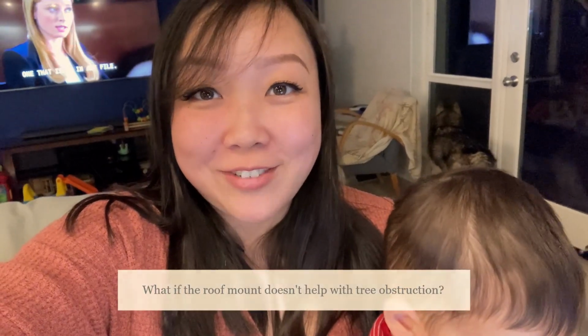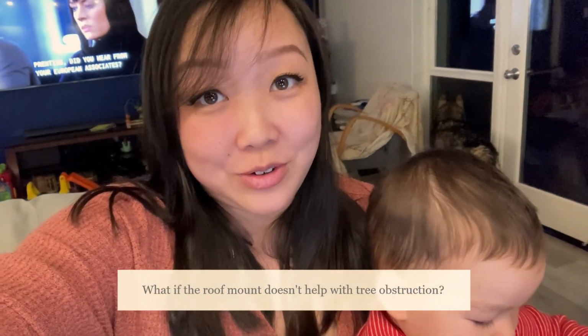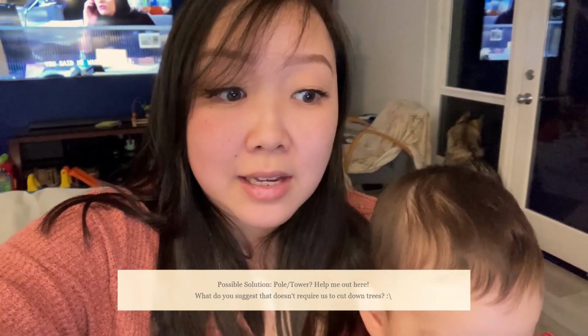And I think the most important question right now, at least for us, is what are we going to do if the roof mount doesn't work? So right now, again, like I've said, we are getting a lot of disconnects because of the obstruction from the trees, and we're really, really hoping the roof mount works. If it doesn't, we don't want to cut down the trees around our house, because that's kind of why we moved out here in the first place, because we love living out in nature and having the trees surrounding us. And so maybe we'll talk about getting a pole or a tower or something to put the dish on, but we'll just see. We'll wait to get the roof mount for the satellite dish first, and then go from there.